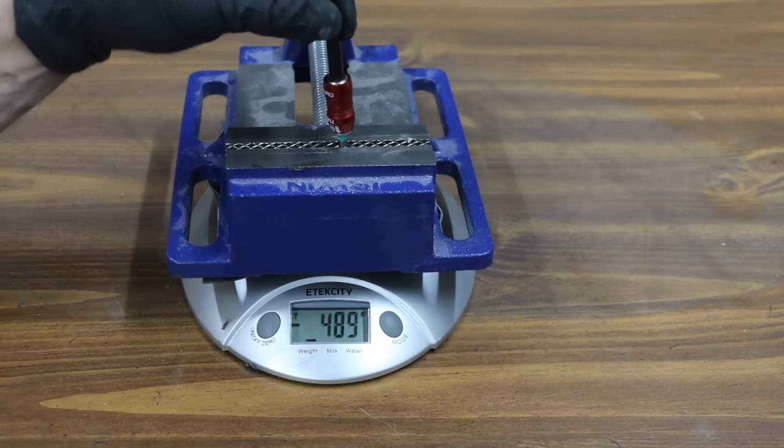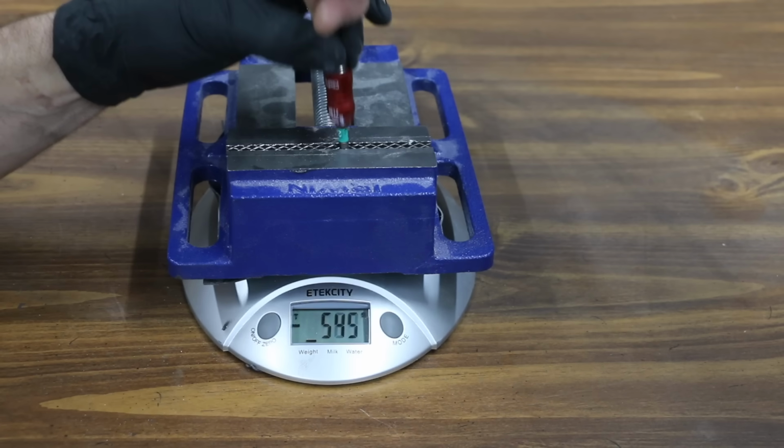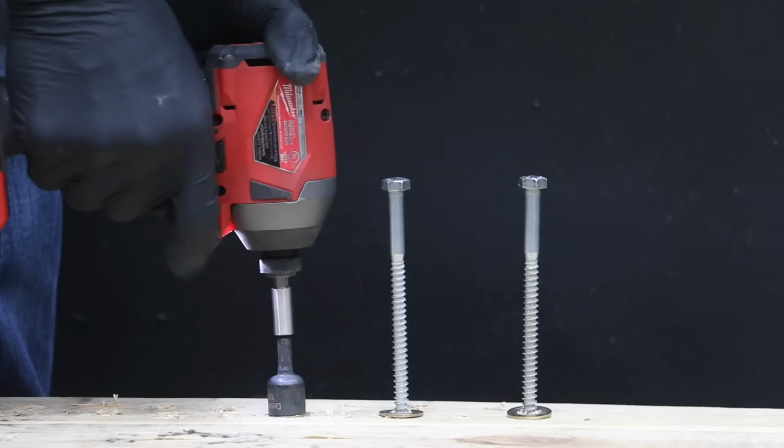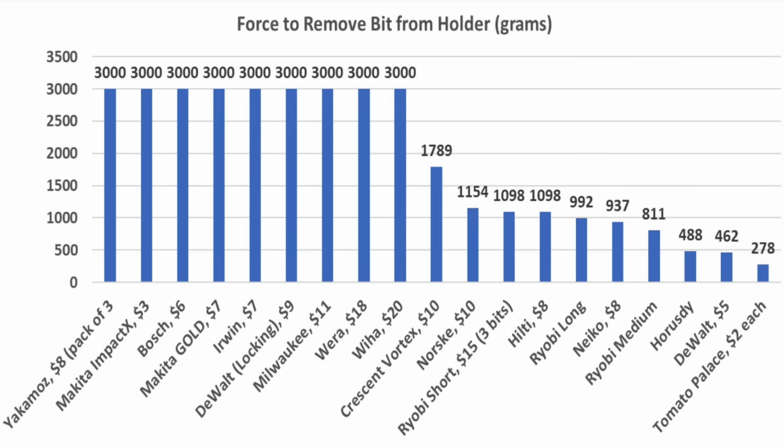In the locked position, the Wiha held onto the bit at over 3,000 grams. And the bit is pretty easy to change out in the unlocked position at just over 1 pound or 545 grams. If you're looking for a bit holder that won't have accidental bit releases, all the bit holders with locks held at least 3,000 grams or 7 pounds of pressure. Both Makita bits held 3,000 grams of pressure without releasing the bit.